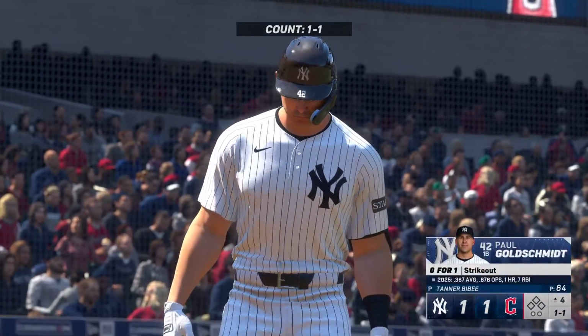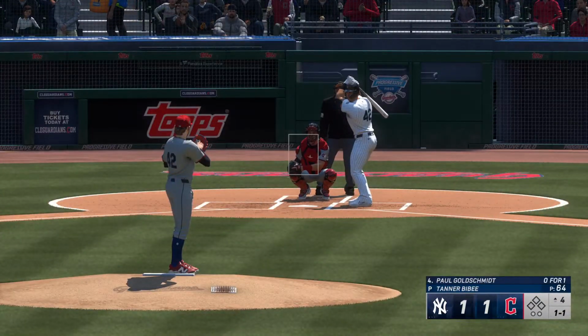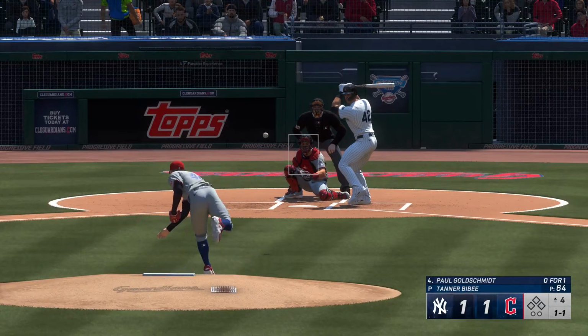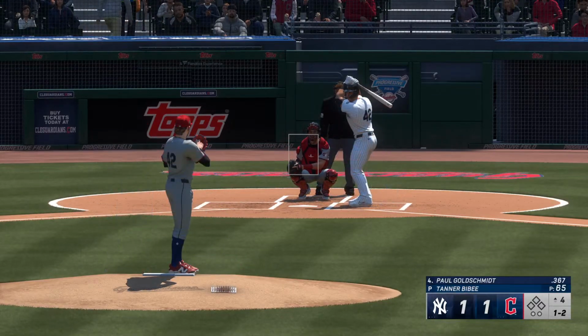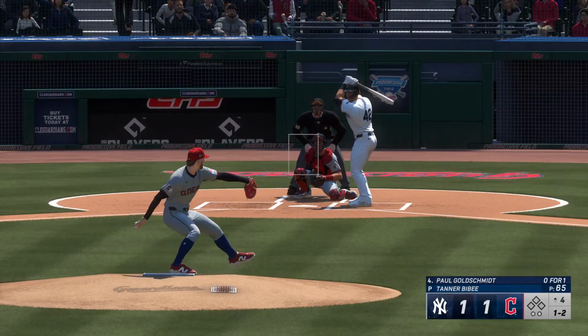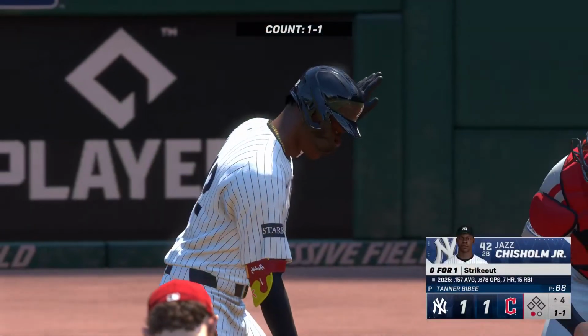And welcome back to the ballpark as we go to the top of the 4th. And here's the first baseman, Paul Goldschmidt. He's pitching well, but not throwing a ton of first pitch strikes. Usually doesn't work out for success, but you can never predict baseball. And it's caught for the out.